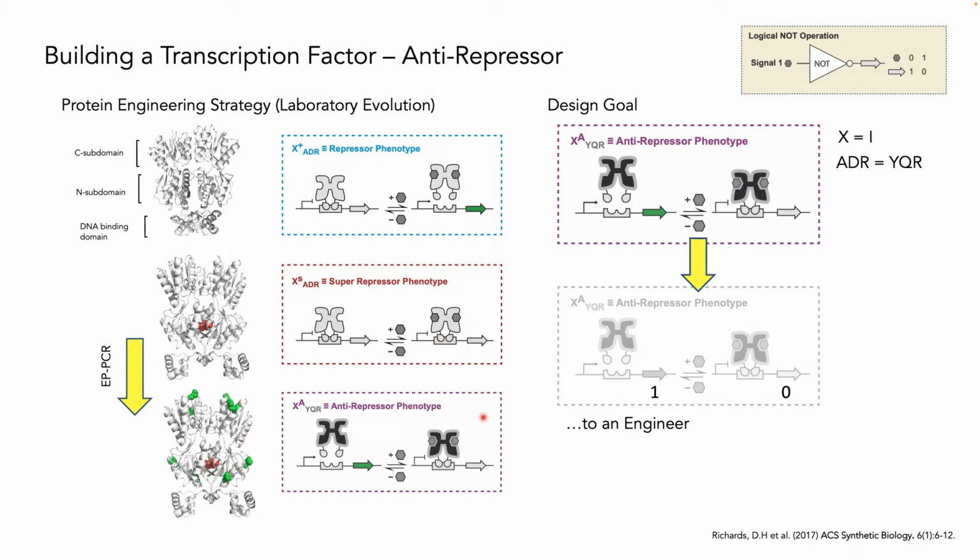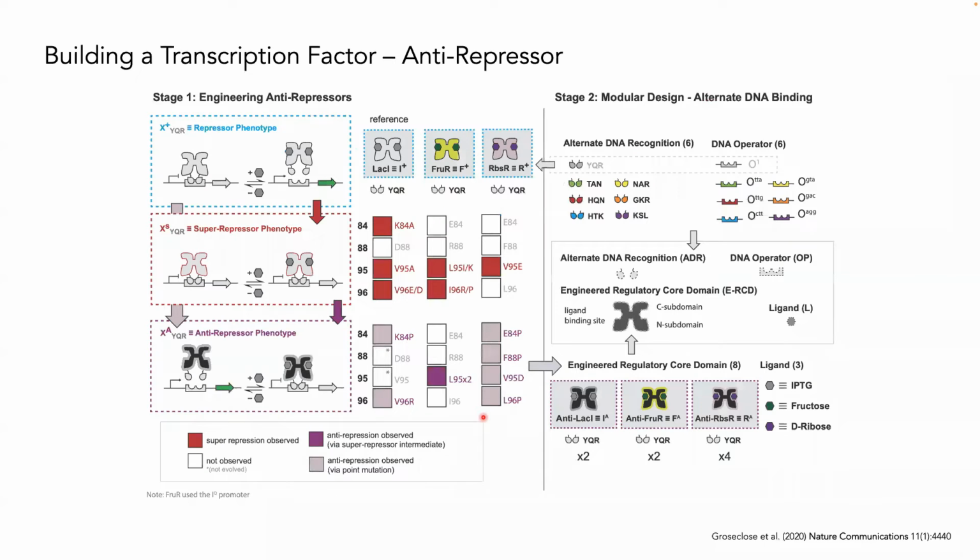So initially, we applied this to several structures. And what you can see is that it's generalizable. And all of these unit operations can be complemented to the repressors. And we can apply modular design. So now we have transcription factors that are network capable.